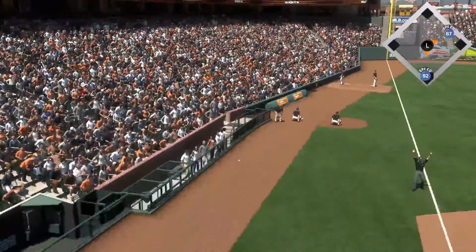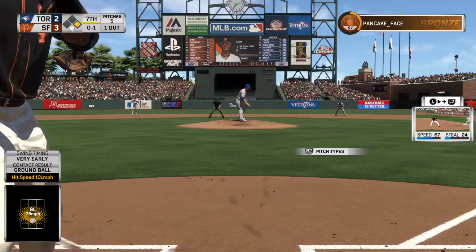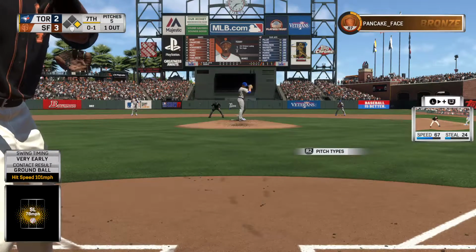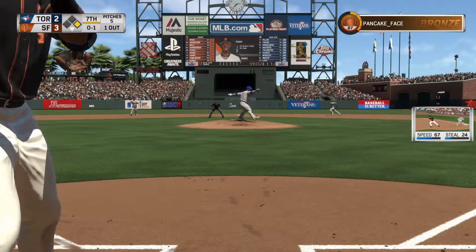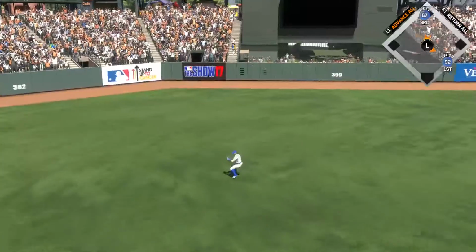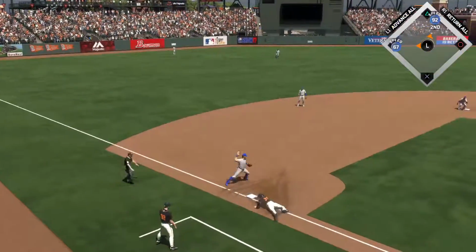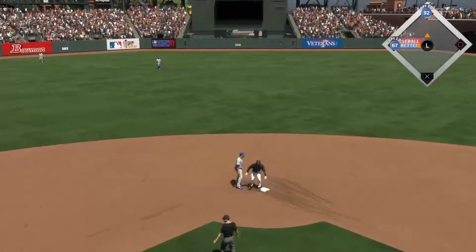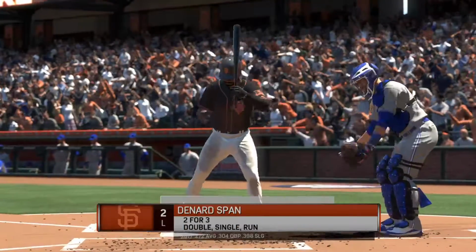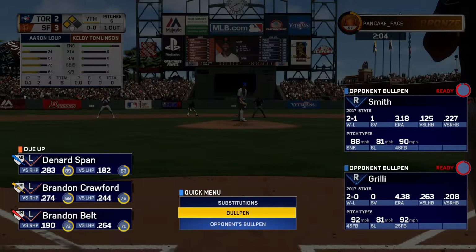Good swing. Just got to try and straighten that one out. Comes set with the 0-1. Runner goes for second. Line drive to center field. And that'll get down for a base hit. The throw won't get him. Stepping in, Denard Span, 2 for 3 with a double on his line so far.